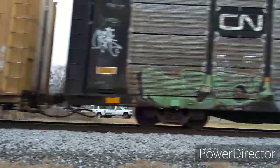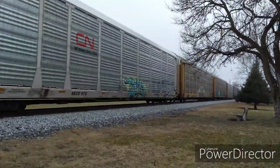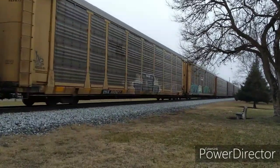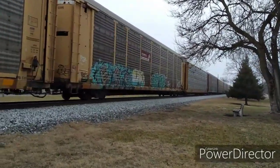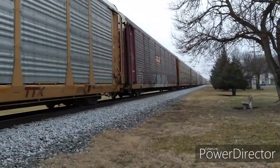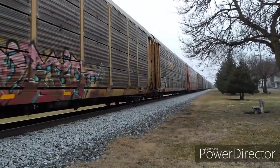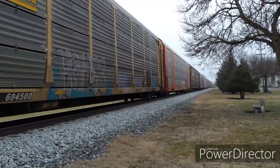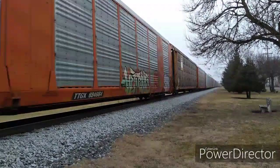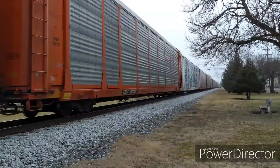And a second locomotive humming away to keep the train moving. Another ES44AH. This guy was fairly sizable for an autorack train.